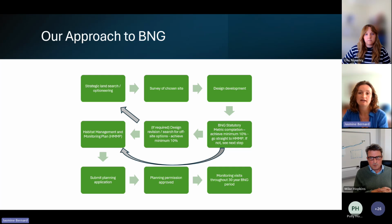So once we've got that finalised design and the minimum of 10% net gain, we then prepare a habitat management and monitoring plan. Then all of these documents that I've mentioned above will be submitted as part of a planning application. And following planning permission and implementation of the development, we can then be involved in the monitoring visits during the 30-year biodiversity net gain period.